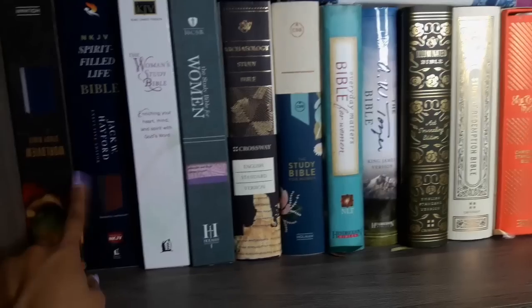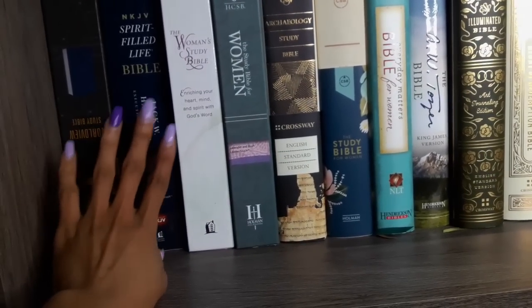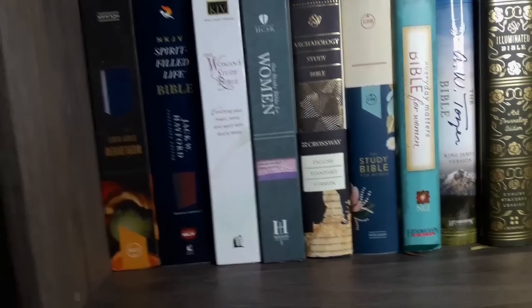The box for the NKJ Spirit-Filled Bible, I actually have that one out by my bed because I use this one a lot more. Same thing with the Women's Study Bible. I have this one outside of the box by my bed because those are the two Bibles I use when I'm studying the most.